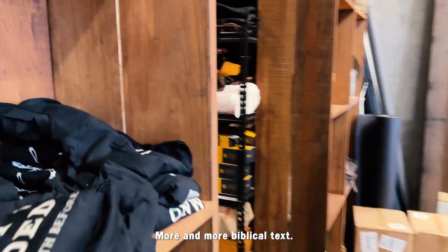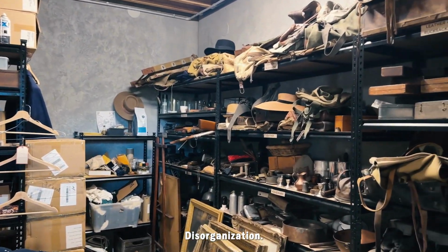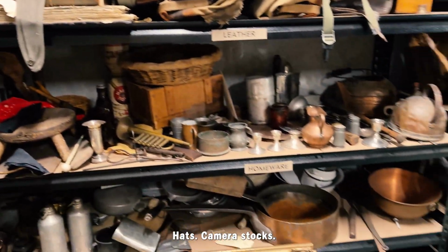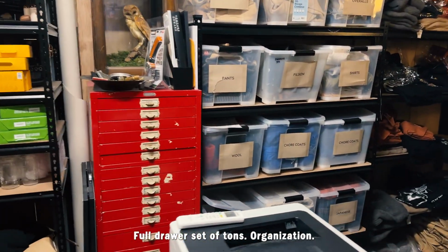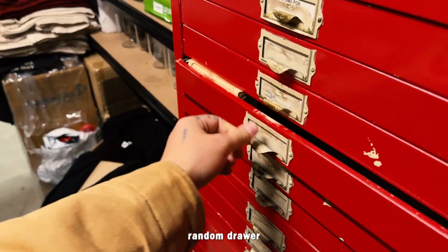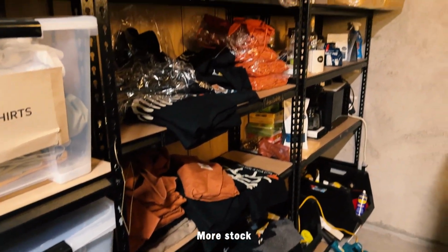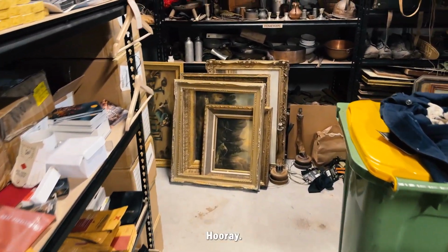Biblical decks, more biblical decks. Oh, wow, sweet. Baby disorganization. Antiques, prints, frames, antique paintings, hats, camera stocks, pottery, flags, shipping supplies, antique owl, full drawer set of tons of organization, look at that. Random drawer full of ephemera and tobacco and other antique things. More stock. Boxes so we reuse them so we're not wasteful. Hooray!